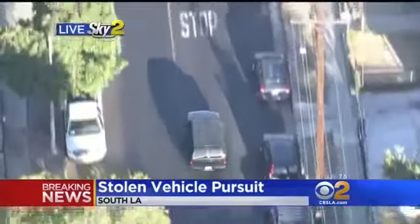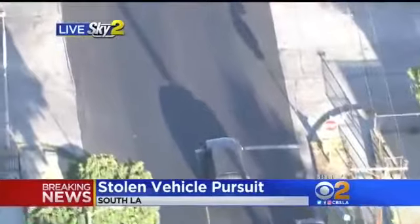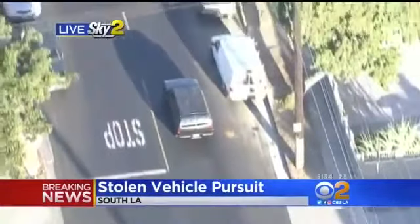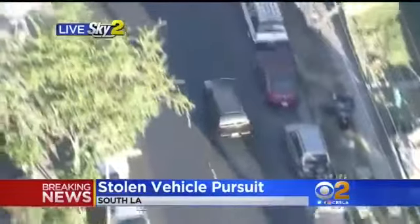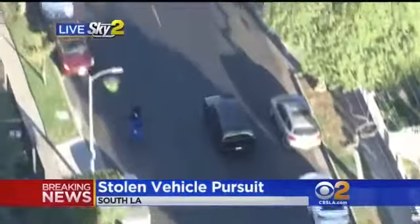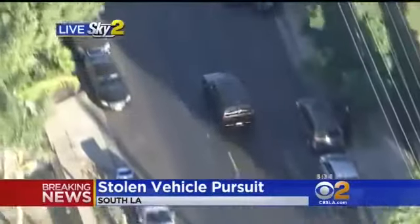Is he slowing down, Stu? Is he obeying the stop sign? Slowing down, barely. He just rolled right through it. If it was you or I, that would have been a ticket right there. But this guy, he's got other things on his mind right now. But definitely slowing down, that's for sure.